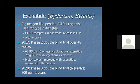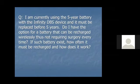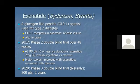What they think exenatide is doing is reducing the aggregation, or dissolving the aggregated or misfolded alpha-synuclein. So in fact, it is reducing the amount of misfolded, bad alpha-synuclein. Currently, there is a phase 3 study ongoing in the United States. Unfortunately, because of COVID, the recruitment has slowed down somewhat, and so the original target of 2 years duration of the study will probably be longer.